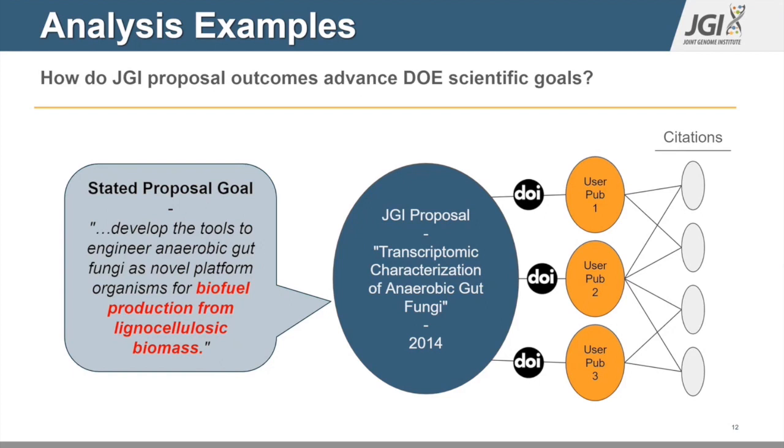And this is a real example, I'll note. This particular proposal looks at how fungi in cow stomachs break down plant materials, with the hope that these processes can be applied for potential biofuel manufacturing processes. So basically, the idea is that these organisms can sustainably convert plant biomass to useful chemicals. And our users want to know how we can harness that.